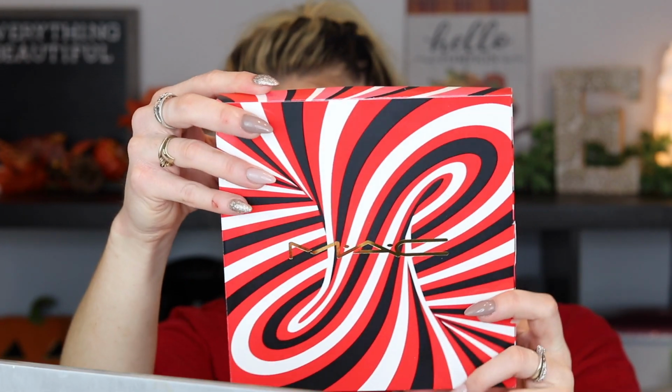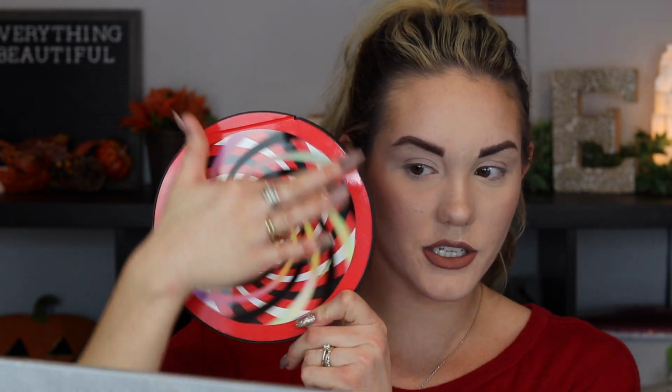This is the actual packaging of this year's collection. It is kind of like a holiday optical illusion, the hypnotizing holiday collection. The actual palette is very similar, but it's a spinny plastic piece, and it's really cool because it goes along with the hypnotizing theme. It really ties in. I do have last year's palette here as well, and I am going to compare it in case you were wondering if you need both.